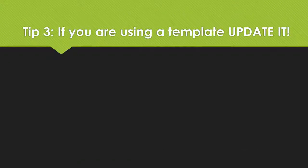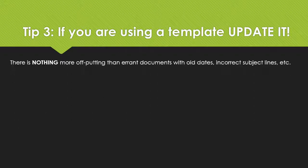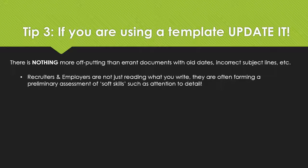The third and final tip on this video is that if you're using a template letter, please make sure that you update it. There's nothing more off-putting than errant documents with old dates, incorrect subject lines, etc. Recruiters and employers are not just reading what you write, they're often forming an opinion or making a preliminary assessment on soft skills that you might have, such as your level of attention to detail. So if you have a lot of mistakes on your cover letter, or you haven't updated it from the last job you've applied for, that may actually be more telling than the content that you write.